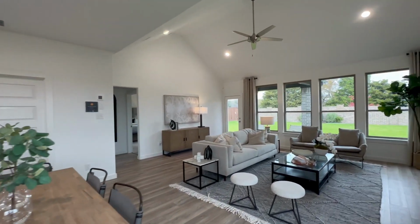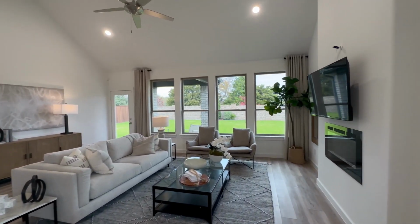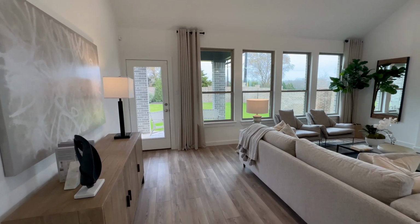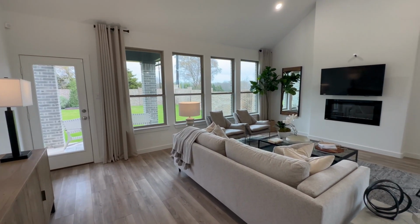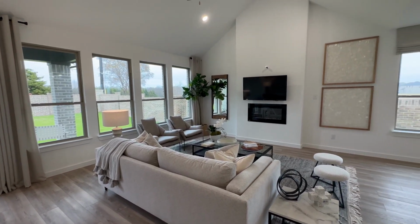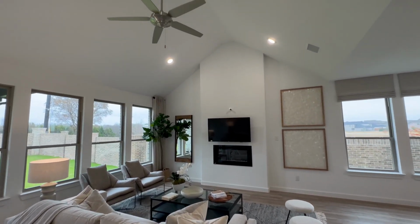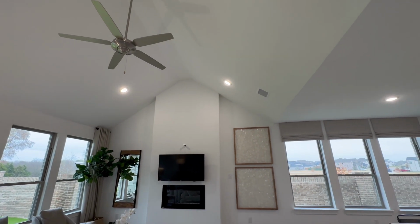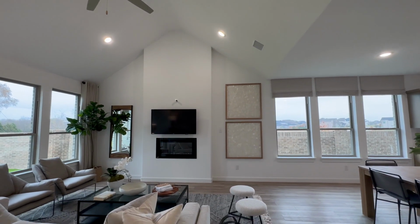Now, one thing that I really want to draw your attention to here is all the natural light that's coming into this space. You have so much natural light coming into the living room and the dining room and the kitchen, and then you have these beautiful vaulted ceilings that go all the way up and just bring even more natural light into the space and just makes it feel a little bit bigger.